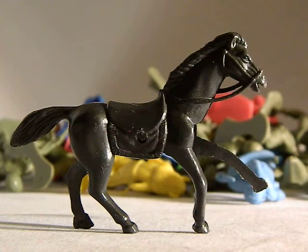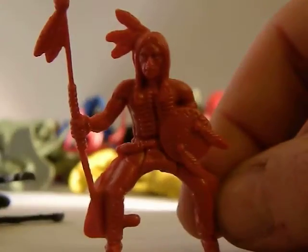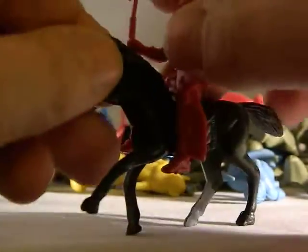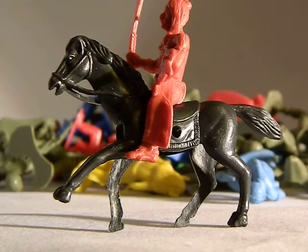So there should be a peg. You can see that right there, a hole. And then this little Indian guy has that very peg on his, come on, there we go. And you can see what he looks like. So if we can snap him into place a little bit. He doesn't have the other peg. He's supposed to. But even the horse leans a little bit. So I don't know, if I play around with it a little bit, maybe he'll stand. There we go. Best we're going to do there.